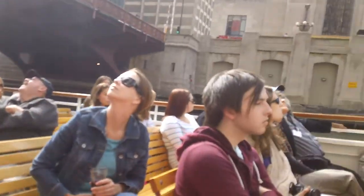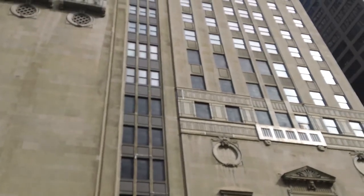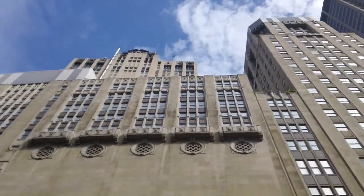It's absolutely plumb. Let's take a closer look at the Civic Opera building. We do find a little bit of detail here with Native American motifs above the windows.